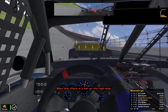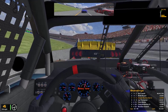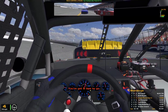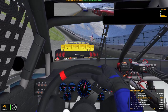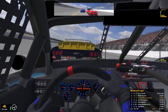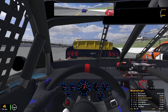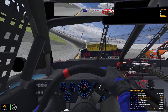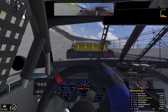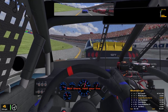Stay low, there's a car on the high side. Stay low. Got 5 laps to go, still there. Try and keep this thing as straight as possible, but it's so hard. Still there. Stop moving. Keep low. Still there, hold your line.